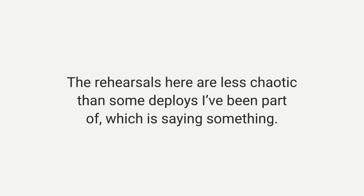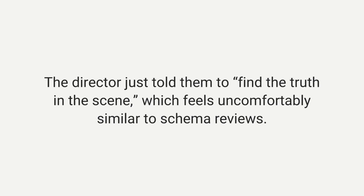The rehearsals here are less chaotic than some deploys I've been part of, which is saying something. The director just told them to find the truth in the scene, which feels uncomfortably similar to schema reviews.